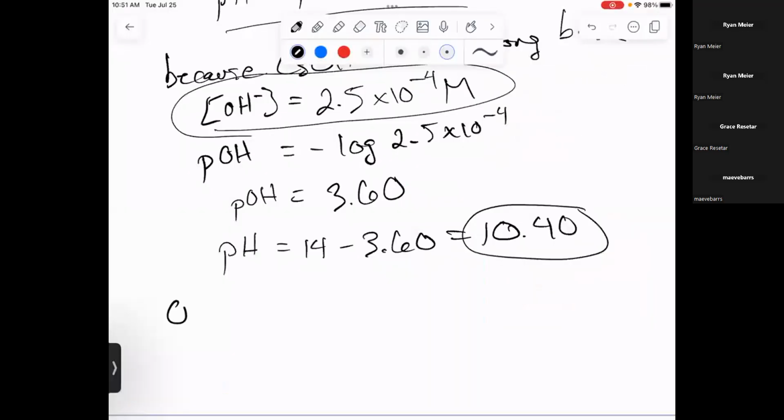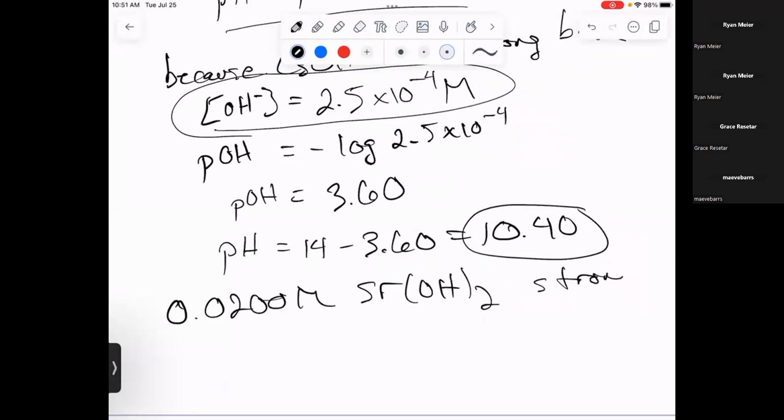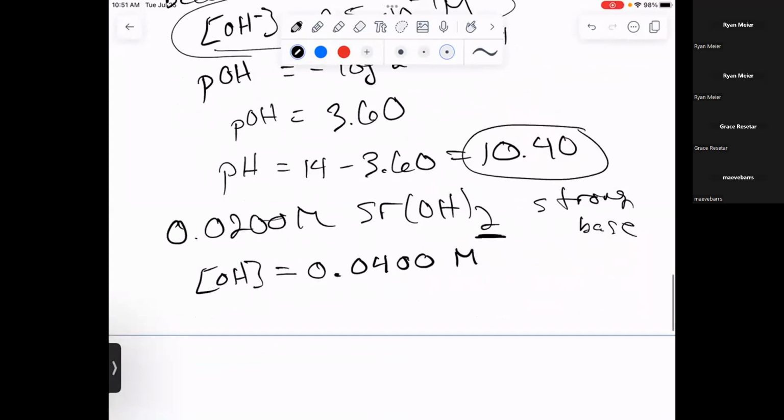So in this case, we had 0.0200 molar strontium hydroxide, which we said is a strong base. So our concentration of the hydroxide is actually 0.0400 molar because there are those 2 hydroxides. That's probably the catch to this particular problem. And now from here, if it just wants pOH, well, that's just the negative log of that OH concentration. So negative log of 0.0400.